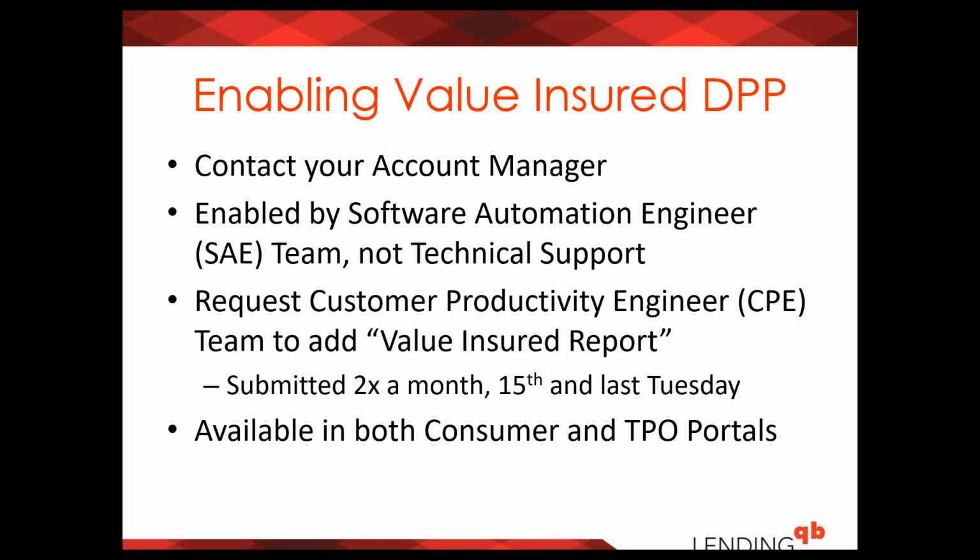And the last thing I want to note: because we were able to get ValueInsured premiums to show up within pricing in Price My Loan, you can push out the product, the availability and the pricing, through both the consumer and the TPO portals. Okay, and that's huge. It's not just that only your internal staff can run pricing, with or without the DPP included. You can push that directly out to your direct customers. From a marketing standpoint, that really enhances your ability to raise the visibility of the DPP product. And again, it is about differentiating yourself from other lenders.